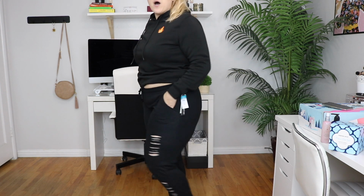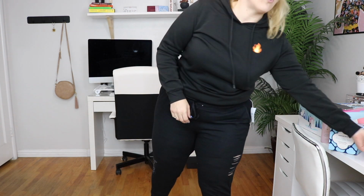Next up, I picked up a pair of joggers, and these are like a stretchy sweatshirt material pair of pants that do have pockets. I really love how both legs have a little bit of distressing, which just gives it a more trendy touch than just regular sweatpants. There is a drawstring here in the front, which is nice, so you can tie it as tight as you want. And I picked these up in a 2X because I am bigger on the bottom half than I am on the top. And these were super affordable as well. These cost $16.07.